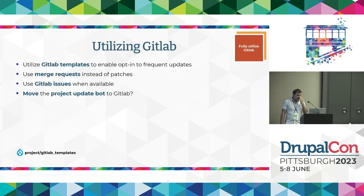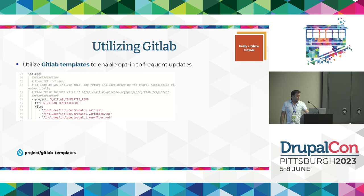So if we have a look at utilizing GitLab, GitLab uses GitLab templates to do a lot of the hard work for module maintainers. So nowadays, it is as easy as including a gitlab-ci.yml with only include and a few lines, and you're connected to the testing pipeline on GitLab for Drupal. It would be pretty great if we could move towards a situation where you can also, for example, opt into regular updates from a project update bot and run that on your own repository, which will make some things with access a lot easier, for example, to create merge requests and stuff like that.